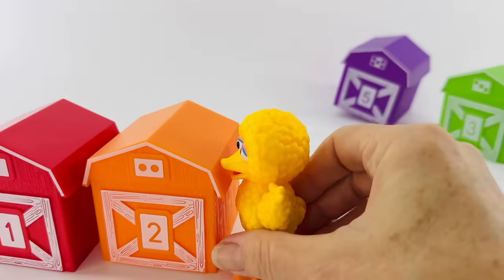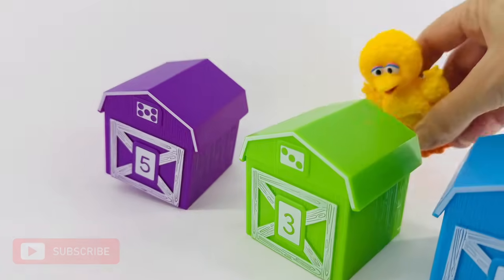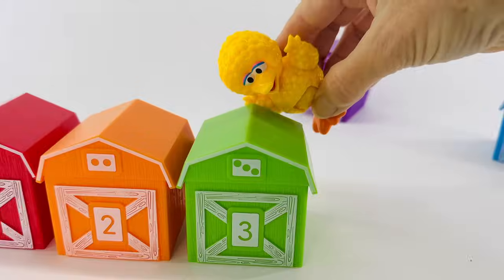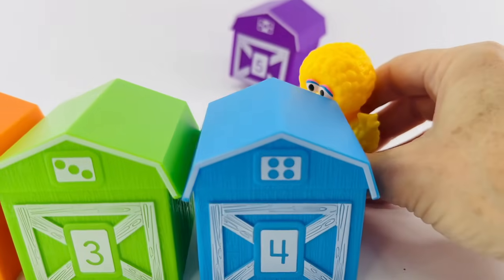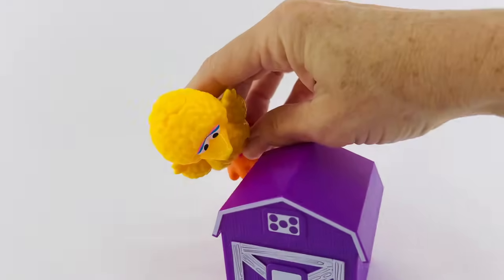Good job, number 2. And where's number 3? Right back here. You got it, Big Bird. There we go. 1, 2, 3. Now what's next? It's number 4. Let's come over here and push number 4 into place. That one's blue.